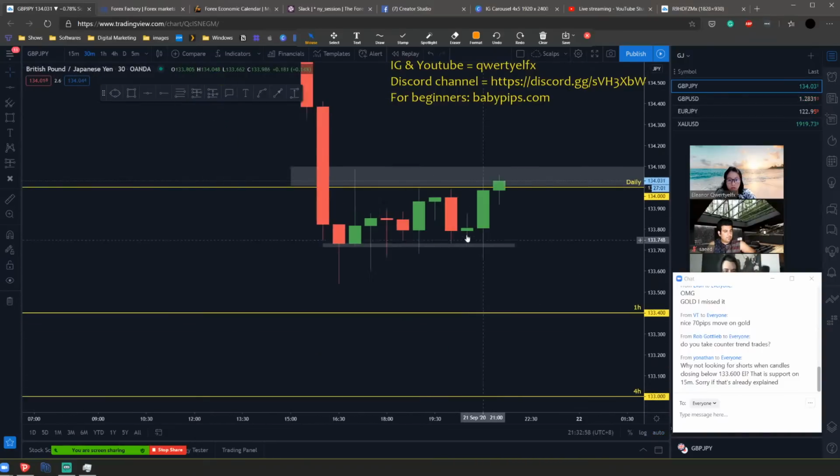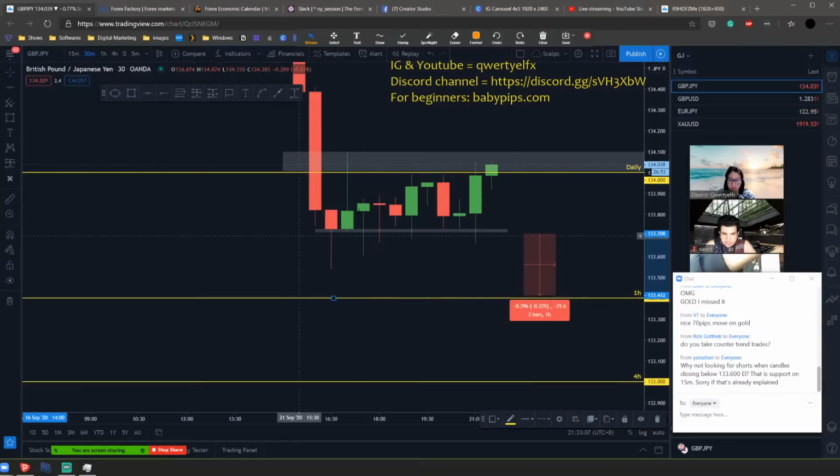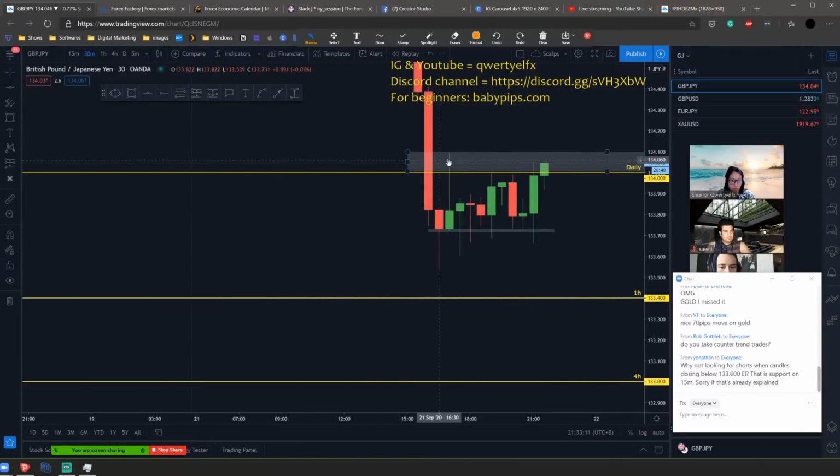Oh yeah, I'm still waiting, Jonathan. I'm not in any shorts yet. Preferably shorts would definitely be below 133.7. But now GJ is still rejecting this support here, so it should fill this wick first, and then we'll see how it goes after that.